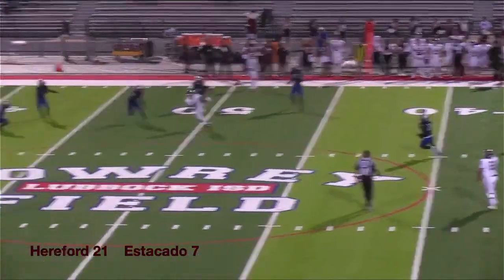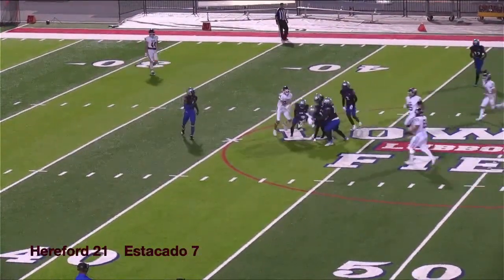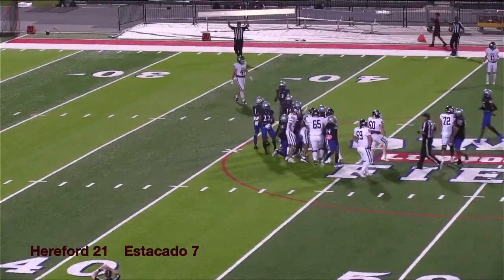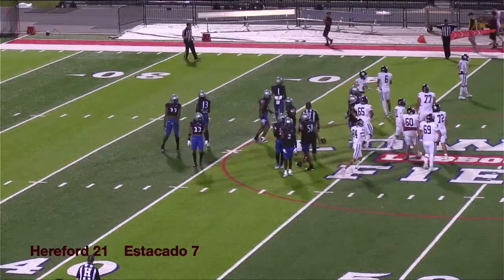He throws on the run across his body, complete to the midfield stripe. Down to the 45, still on his feet. That's Gonzalez to the 43. Great run after the catch. It's a first down, Whitefaces. I'll tell you what, that's a really good throw over the middle there.